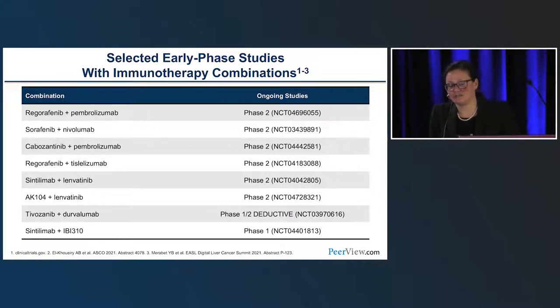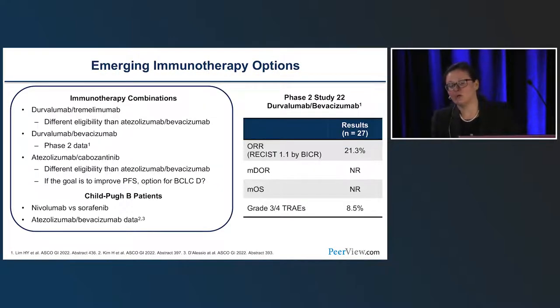This is not the exhaustive list, but I think some of the studies that hopefully we'll be seeing data from soon, and really now that the gold standard is atezo and bev, we'll see how these compare. So we have now data looking at CTLA-4 combination with durvalumab and tremelimumab, looking at the STRIDE regimen. They did not include patients with main portal vein invasion. There is phase 2 data from durvalumab and bevacizumab with a response rate of 21.3%. There is the data now with atezo and cabozantinib.